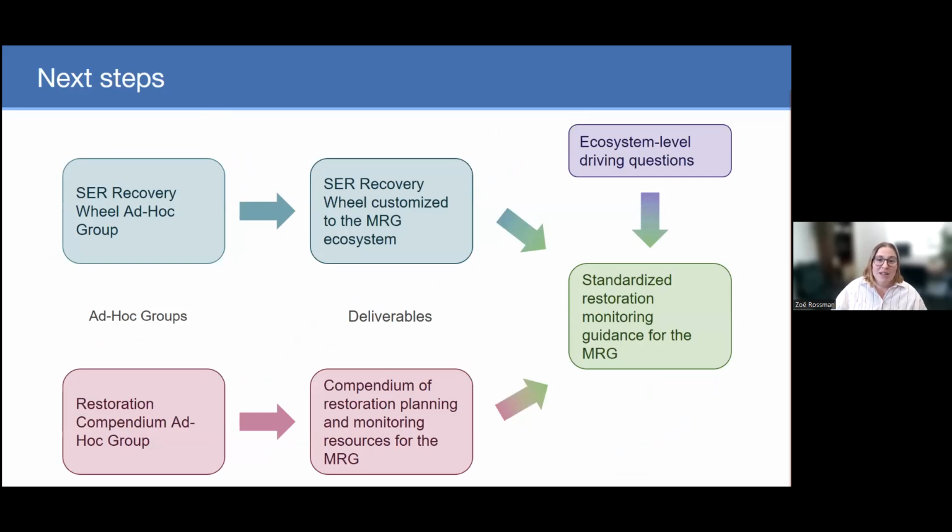One thing that's really important here is that this isn't a standalone effort. The SCR wheel for the MRG is actually part of a larger effort to address the quest for standardized monitoring guidance for the MRG for restoration efforts. The outcome of this group is going to be a recovery wheel customized to the MRG. But then the hope is to also form a second ad hoc group to create a compendium of restoration planning and monitoring resources for the MRG.